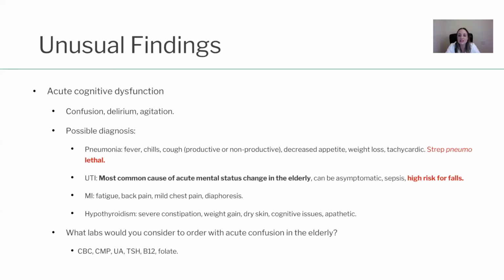You're going to order a CMP because you want to check their kidney function. You want to check their liver function. You want to check the electrolytes. If they're dehydrated, they could have acute cognitive dysfunction, okay? Certainly a UA, to rule out a UTI. Your thyroid, guys, you cannot forget about your thyroid function to see if they have hypothyroidism or hyper. They may be hyper too.